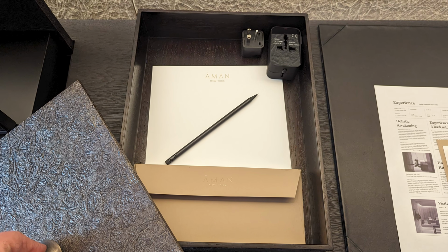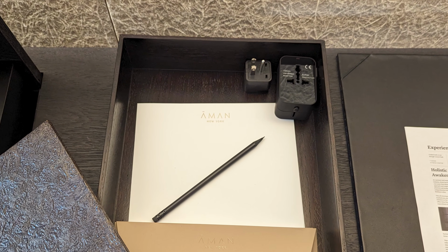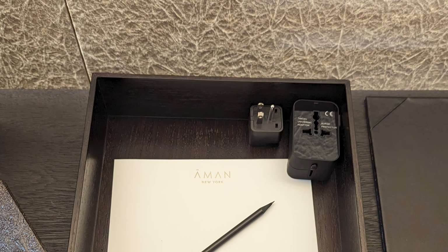Again, as far as attention to detail goes, in the stationery box next to the TV are 2 power adapters for international travelers. Those are easy to forget, and it's extremely thoughtful to provide them right off the bat.